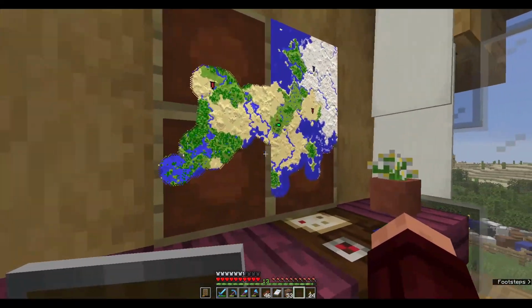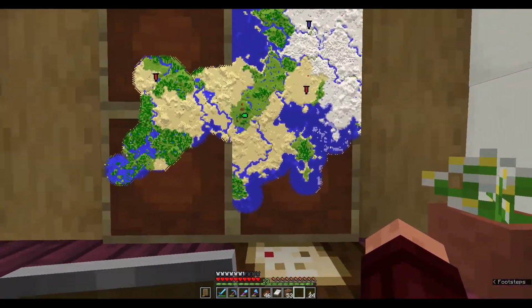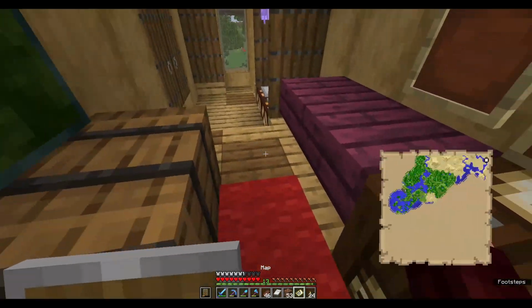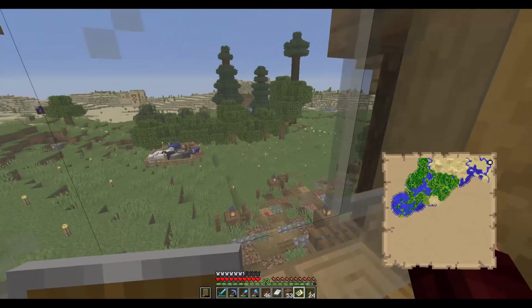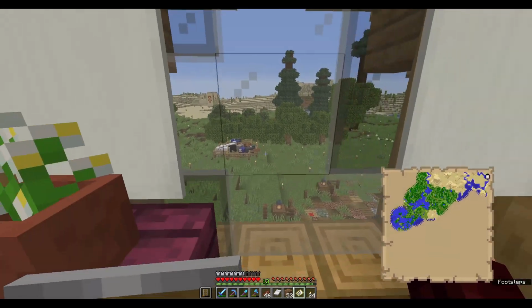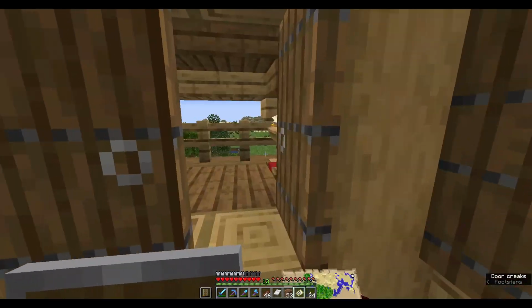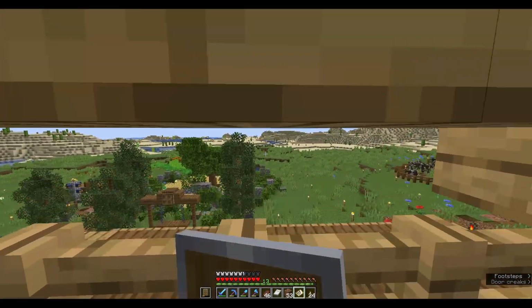Alright, I'm back, guys, and I'm thinking maybe we do a little bit of exploring. Change up the pace a little bit. I've been doing a lot of building, and I think I just want to run around and explore, see if we can't maybe find a dark oak forest as well. I think that'd be awesome.